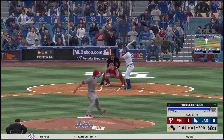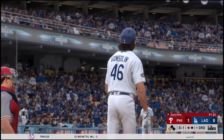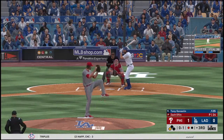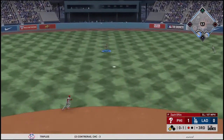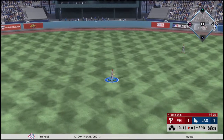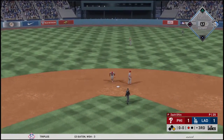At the plate, Tony Gonsolin. He'll go after the first pitch and bounce it into foul territory. The 0-1 pitch. Swing and a little blooper to center. And that's going to fall for a base hit. And the tying run is in to score from third.